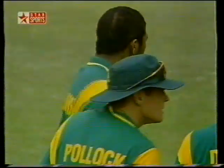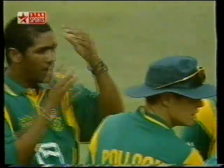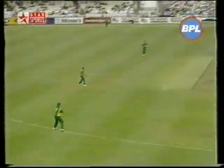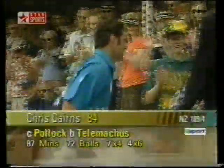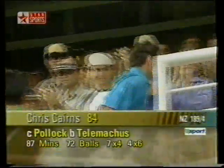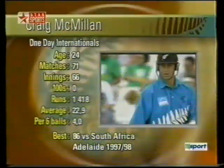That's what makes playing at Newlands so special. You can feel the goosebumps as the crowd rise to recognize a great innings. 84, only 73 deliveries, 7 fours and 4 sixes. But full marks to Roger Telemachus. He came on and he just stemmed the flow. And Cairns not able to get underneath that one. Straight to mid-off. Pollock takes a very grateful catch, I'm sure. For his country, 66 innings, just over 1,400 runs.